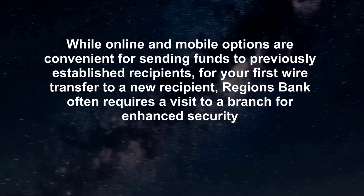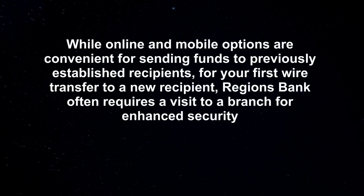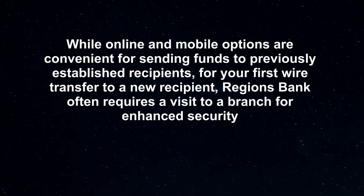While online and mobile options are convenient for sending funds to previously established recipients, for your first wire transfer to a new recipient, Regions Bank often requires a visit to a branch for enhanced security.